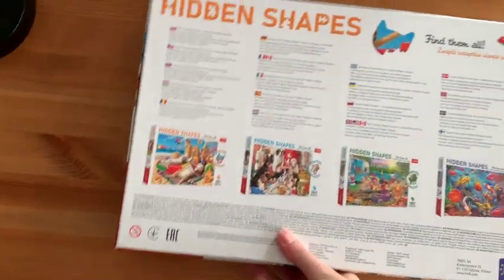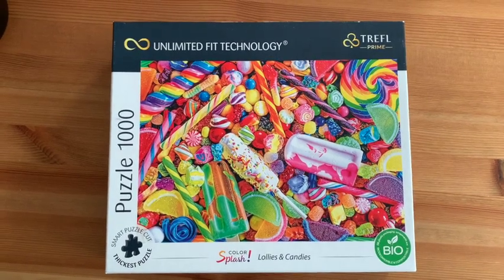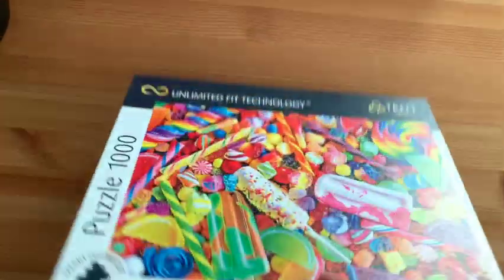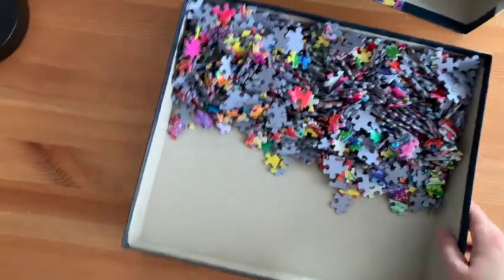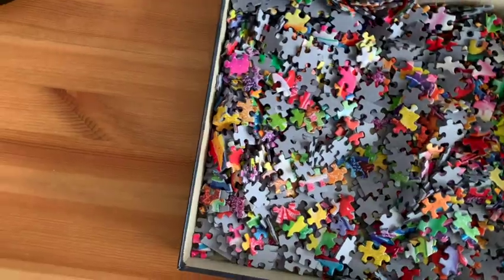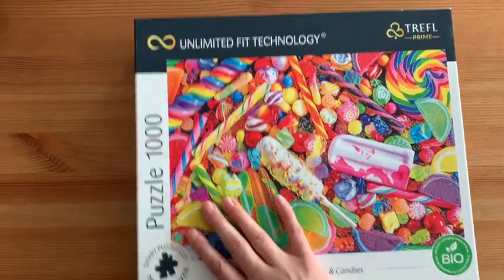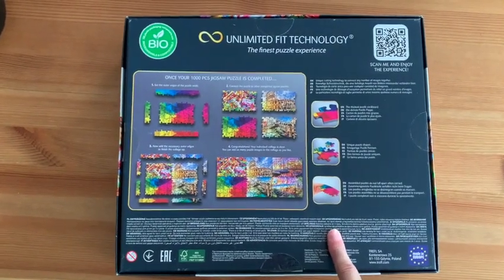And let's turn it over to the back. Here are the others in this series. So that's my 1000 piece unlimited fit technology, and the box is a little bit smaller but a little bit wider. Let's open this up. This one is always a little bit difficult. And here you see it's a little bit less space. Here is this. And here is the information about the unlimited fit technology.